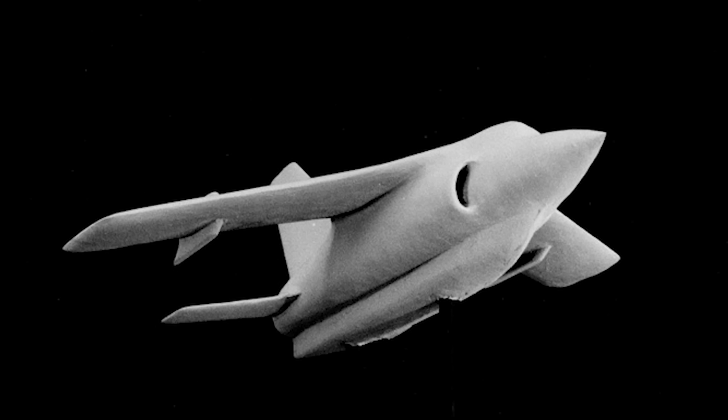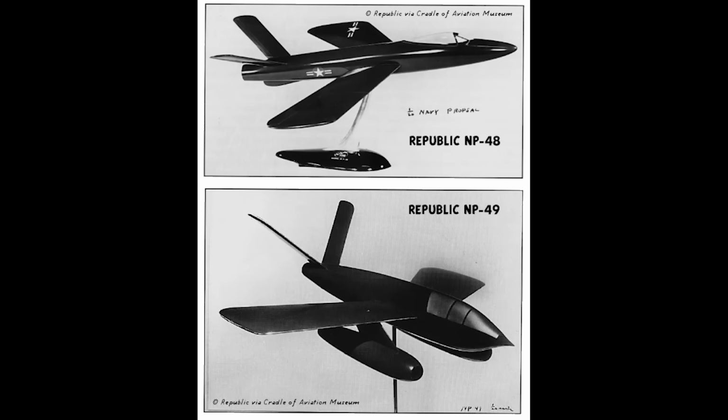All of that said, I'm not sure I'd want to bring all of those liquid rocket fuels aboard a carrier in bad weather, so hopefully there was a jettison system. The carrier would also have to store those liquids somewhere. Republic submitted two designs.